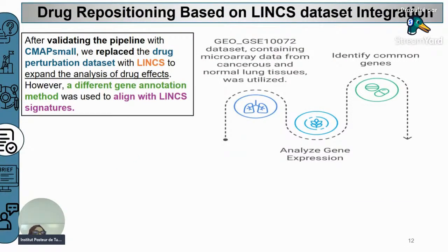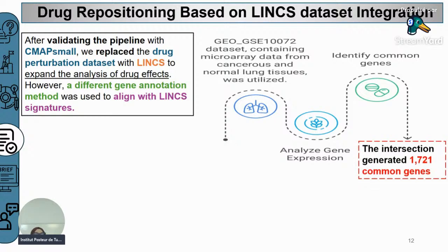First of all, in our pipeline, we optimized and validated the pipeline using a smaller drug perturbation dataset, the CMAP small dataset, which is an extension from the CMAP database that is usually used for testing and validating pipelines. Then we moved on to replace this database with the LINCS dataset to expand the analysis of drug effects. And here I have to mention that different gene annotation methods were used to align with the LINCS signature. Then we repeated the whole process using the same database for the disease, which is the lung database, and extracted its significant genes. We identified an intersection that generated more than 1,721 common genes.